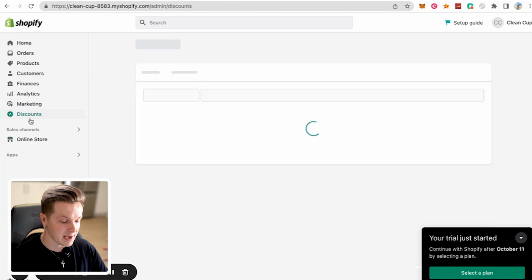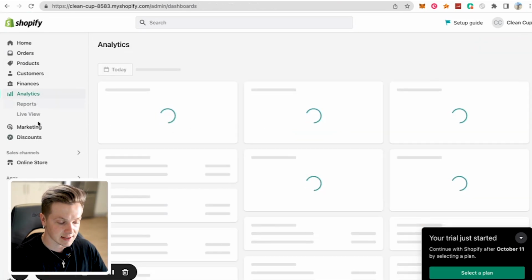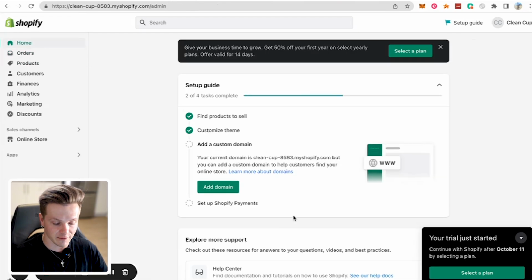If you guys want to know how to make discount codes, which is something you can do for customers, you can go to discounts, you can go to analytics to see the actual analytics behind your website. You guys can go to customers, products, orders, and then just basically your home is where everything's gonna be.